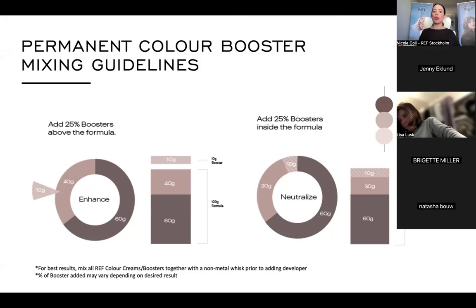When it's time to neutralize, when it's time to take a step back and turn down the appearance of a certain tonality, we do the opposite. We'll still use the 25% guideline as to how much booster to add into our formula. So for instance, let's say that the shade I'm choosing is 5.12, but I know that they're going to be exposing a little bit more warmth, and I want to make sure to counteract that.